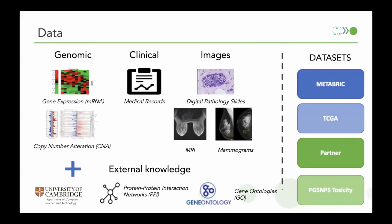So we've succeeded in integrating digital pathology slides. So there are slices of the tumor where we can actually see individual cells and classify these cells into cancers, stroma cells, lymphocytes, then use that information to integrate with the other modalities. And now we're looking at integrating also MRI and mammograms.